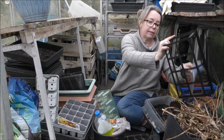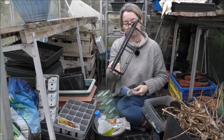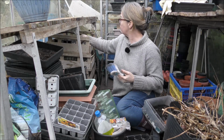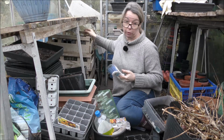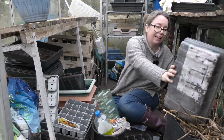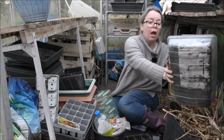Don't know what that is. Anyone recognise what that might be? Bits and bobs. So you can see very much my sorting is just moving something from one place to the next. It's very much the same in my house. But there's a lot of soil in there. Where's that all come from?